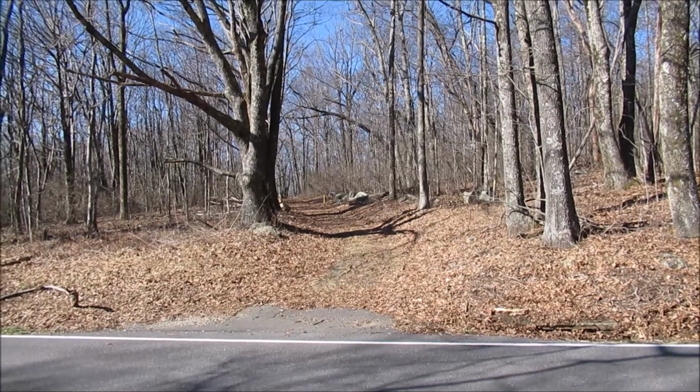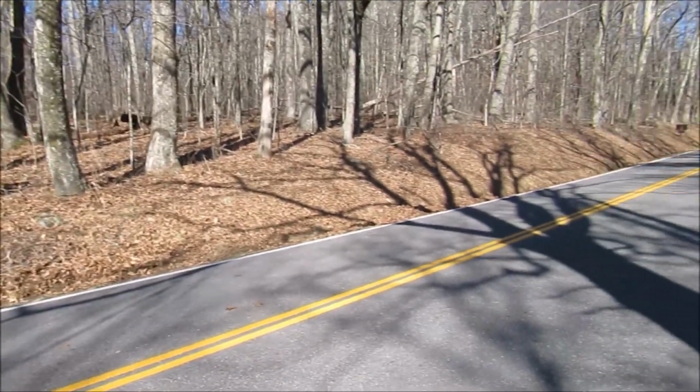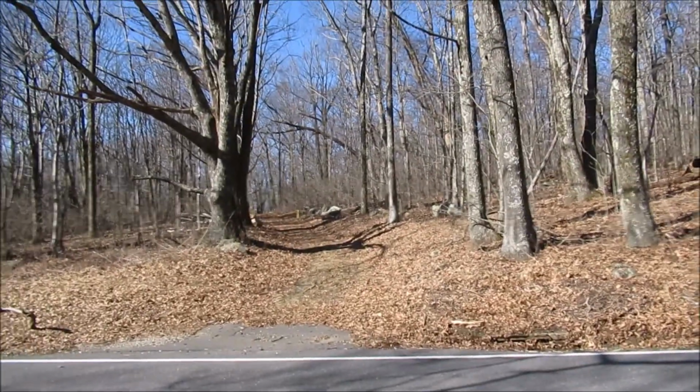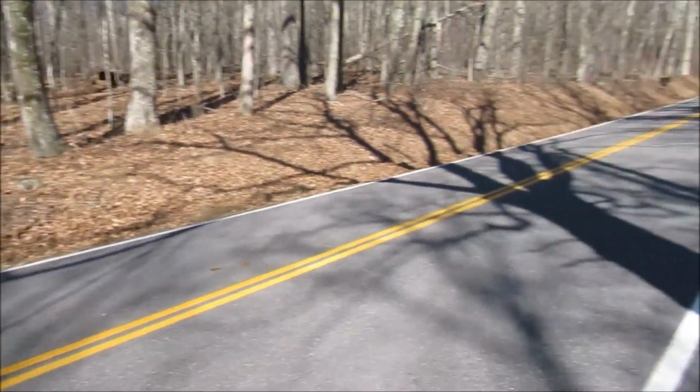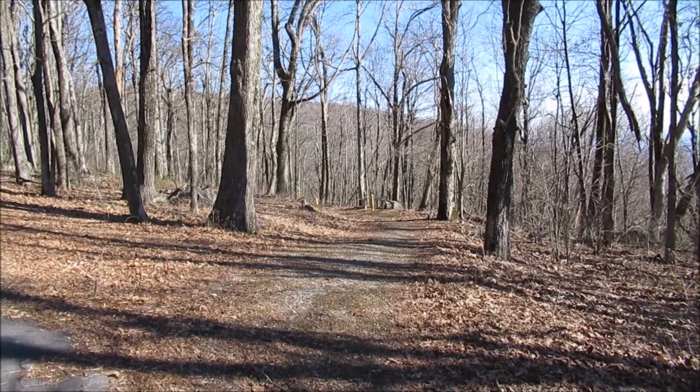I'm almost back to my car now. There's where I came from. And I just wanted to point out, that's the west side of the mountain. That road comes across here and goes down that way, down the east side of the mountain.